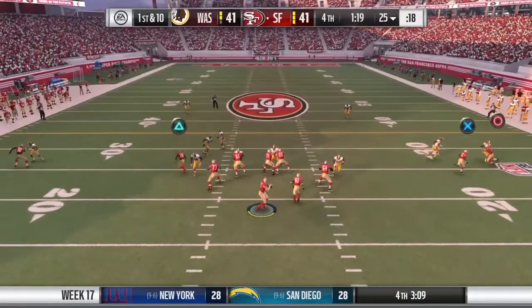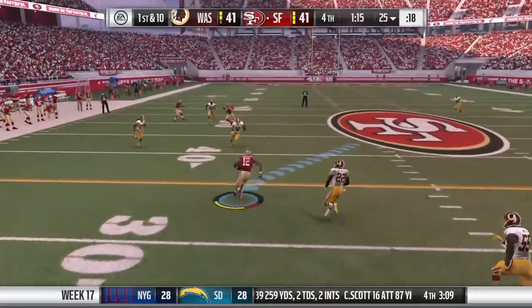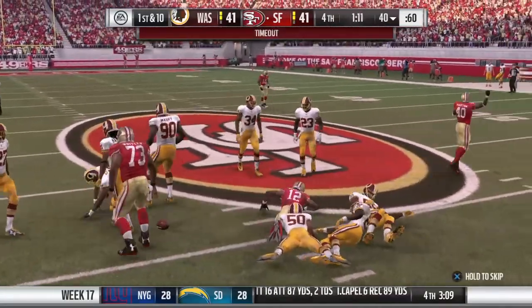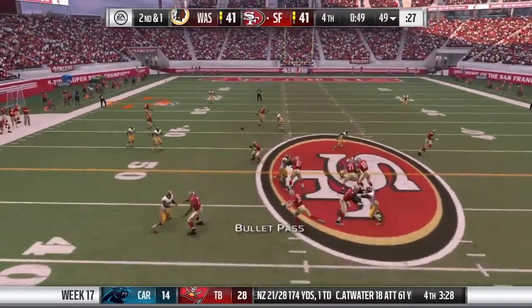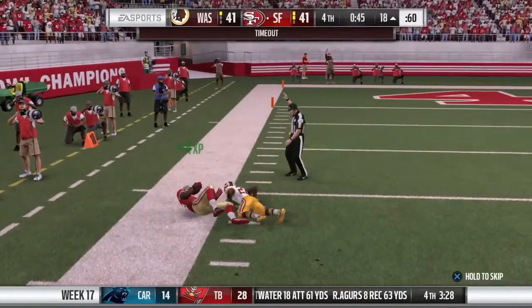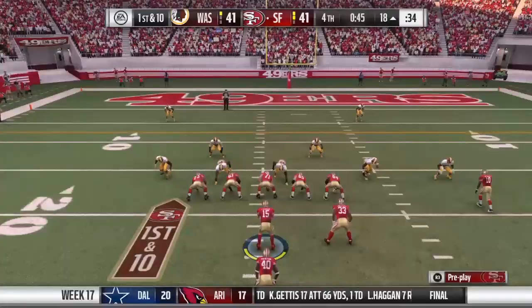Through to the right. He'll drop to throw. Looking middle, and that's complete. And down he goes, but he takes it up to the 40. For the win right now. They'll drop to throw. Looking left sideline, it's complete. The Redskins looking for another timeout, and they get it.